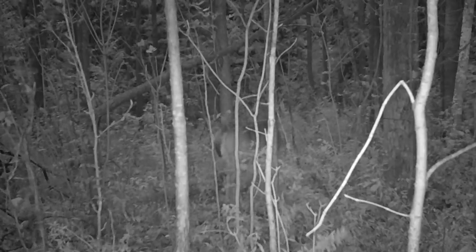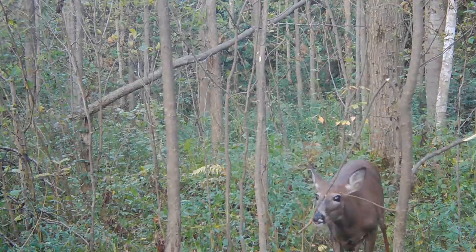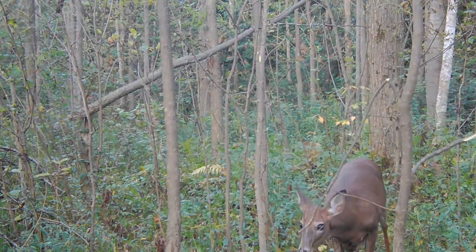So, this kind of weather here, windy and overcast, will get them moving. And also the food that's out there, they've got to pack on that weight for the winter. Hopefully Jeremy knocks something down.